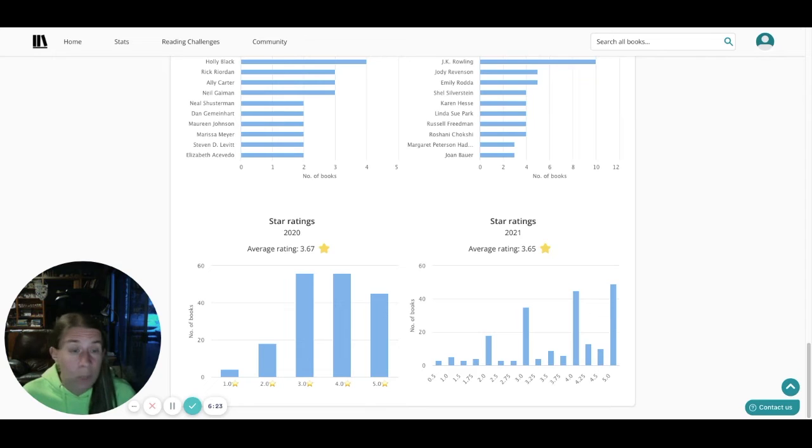Average rating in 2020 was 3.67. Average rating in 2021 is 3.65. It takes a lot to wow me, even though 5 stars is my highest. I don't know why 5 stars is my highest for this year. But so that is StoryGraph stats. That's one of the reasons that I migrated over here. I absolutely love stats.